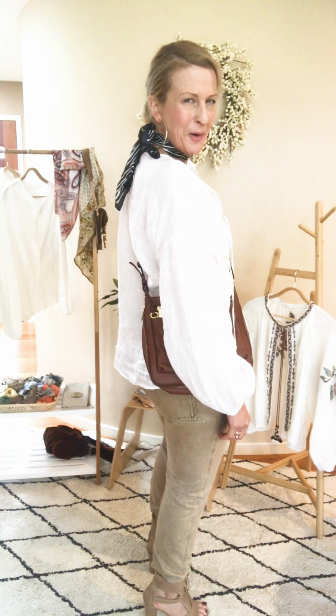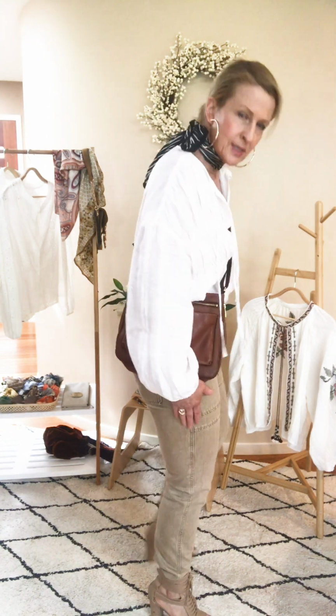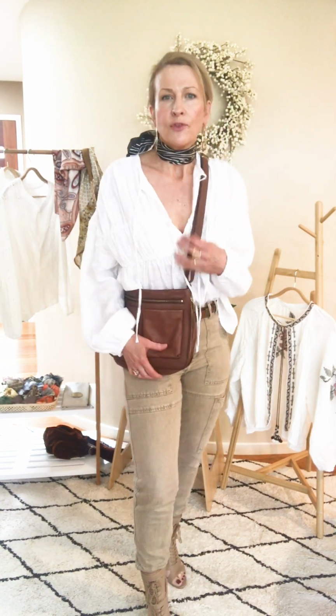But this is fun. For this incredible Zara blouse, which is a new season purchase, I'm going a little bit rock and roll with these super cool jeans, a fabulous statement heel, and a gorgeous Fossil bag.